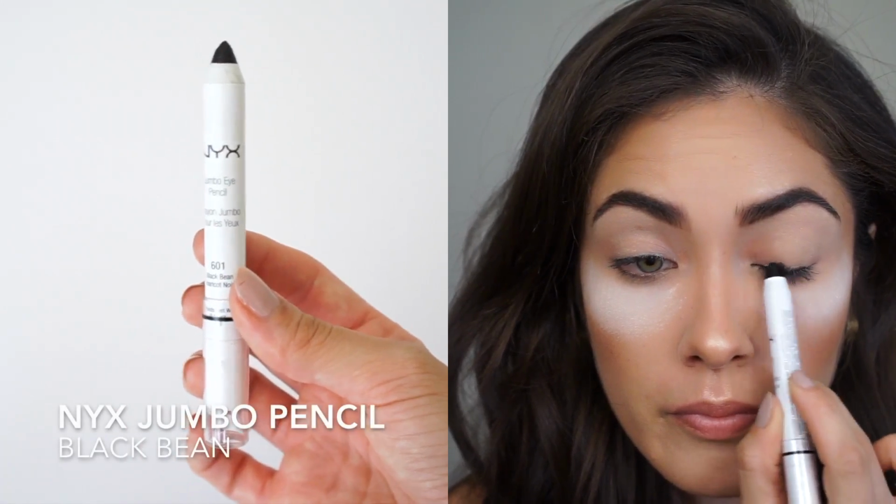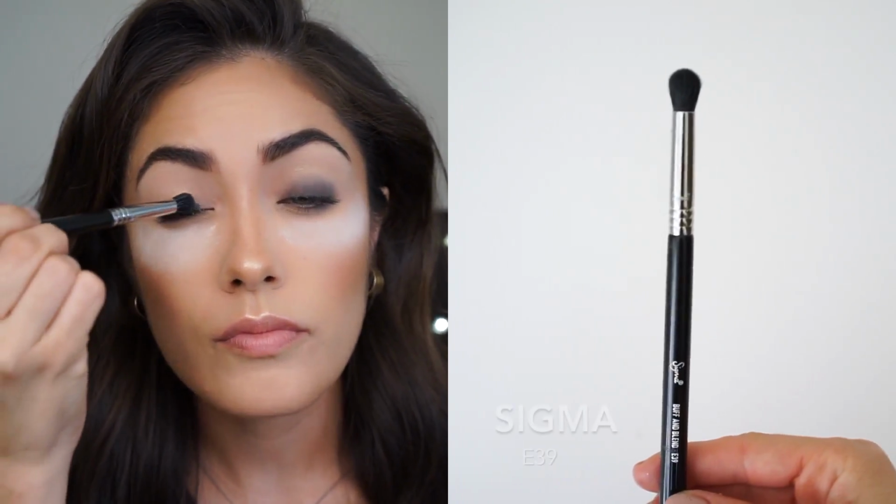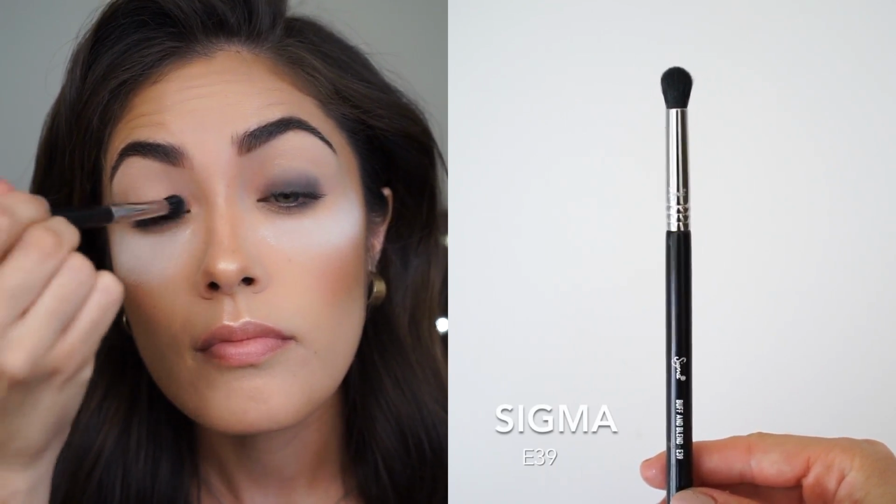To do that, I'm going to be using the NYX Jumbo Eye Pencil in Black Bean. I'm going to be applying this pencil really close to the lash line, not using too much, and then blending it out with Sigma brush E39. I just discovered this brush and it is so amazing for blending out cream products on the lids. I don't know what I did without it before I discovered it.